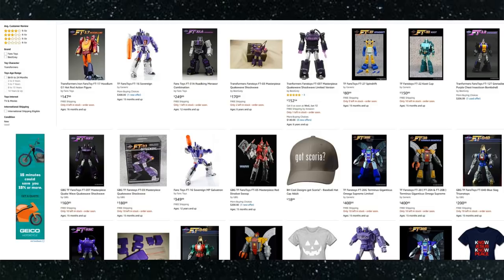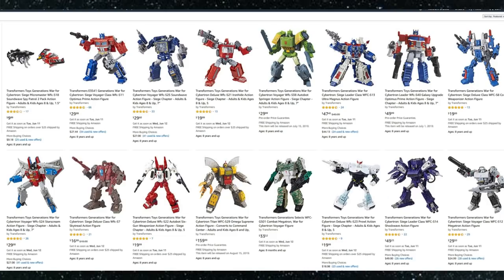$249 for Road King. The Fansway Shockwave Quakewave is 170 or 152 depending on the vendor, and then Spindrift is 55 everywhere on every site, and it's 80 here. And 150 for Coot, which was like a $100 figure, just 50% more. So that is the downside to Amazon.